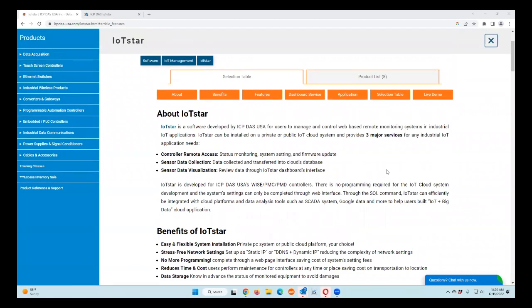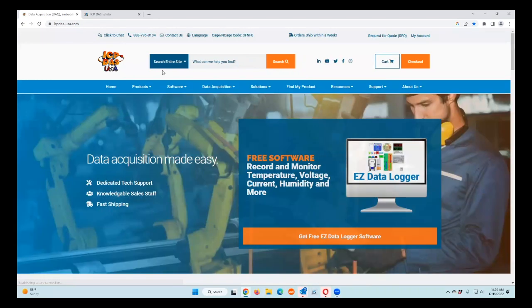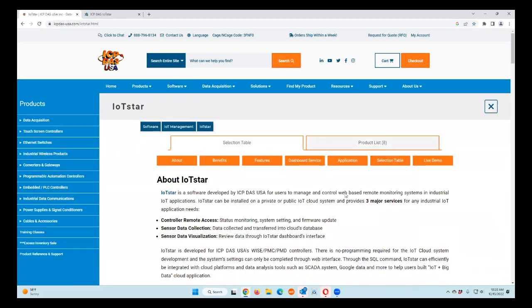Okay, let's see. This is our IoT Star page. Actually, let me show you quickly how to get there. From our main home page, you hover your mouse over the software link, and then IoT Star is over here on the right side under IoT Management. Simply click here, and you get to the IoT Star page.